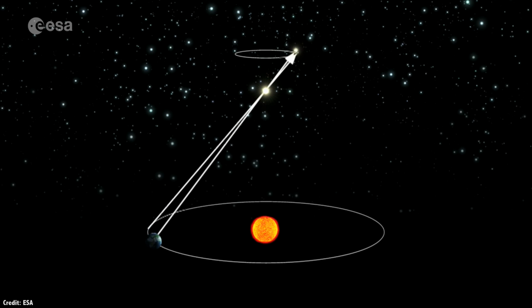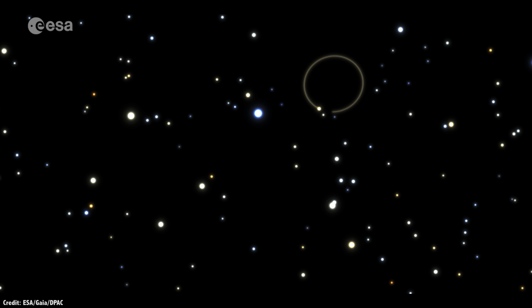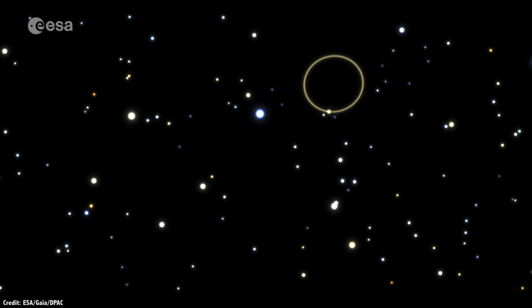Now, just a quick explanation about astrometry. As the spacecraft travels around the Sun, its perspective to the stars in the sky shifts slightly back and forth over the course of 6 months. The amount of this shift is incredibly small, but Gaia can detect it.